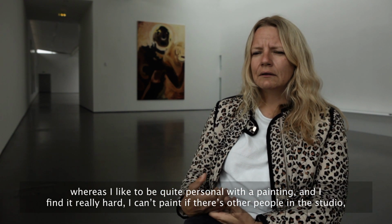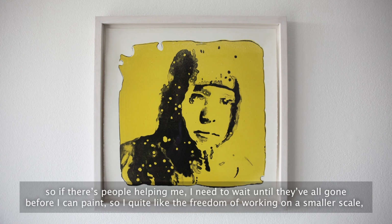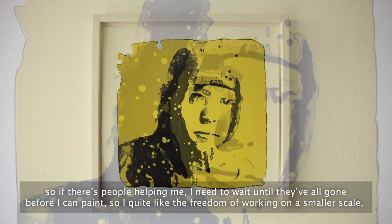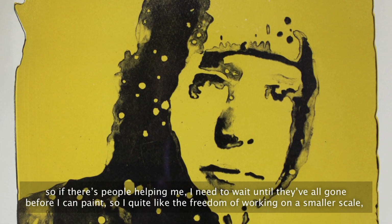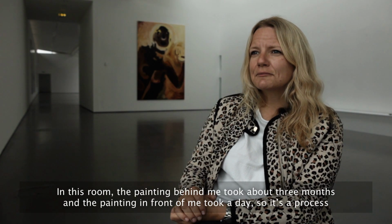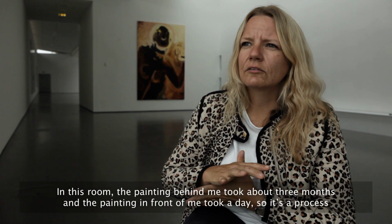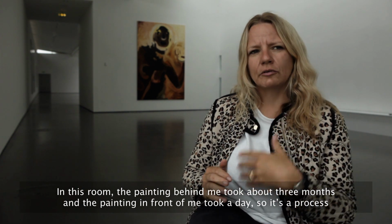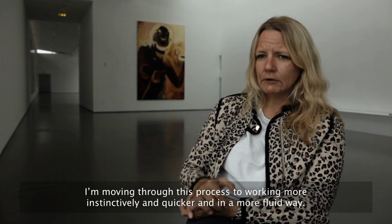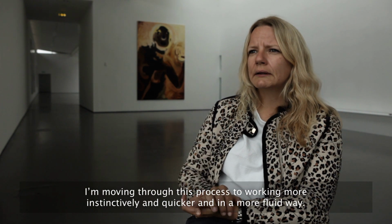And I find it really hard. Well, I can't paint if there's other people in the studio. So if there's people helping me, I need to wait till they've all gone before I can paint. So I quite like the freedom of working on a smaller scale. But it's really hard to make a small painting. In this room, the painting behind me took about three months, and the painting in front of me took a day. So it's a process. I'm moving through this process to working more instinctively and quicker and in a more fluid way.